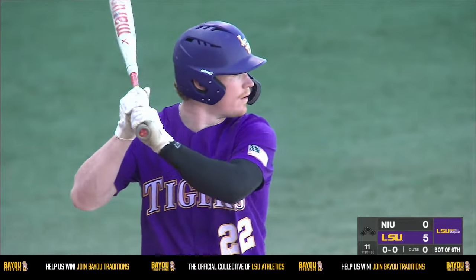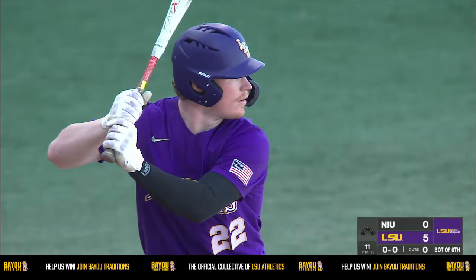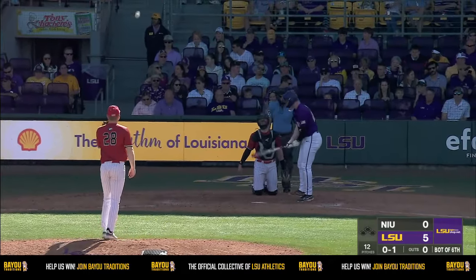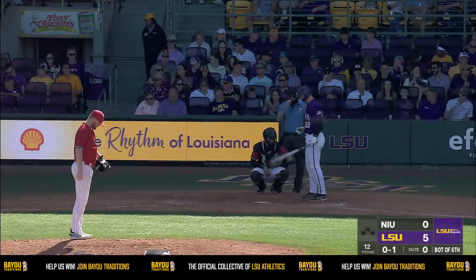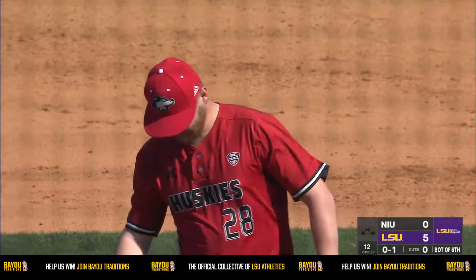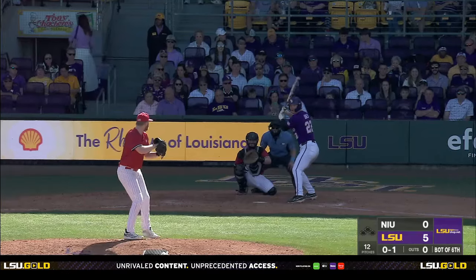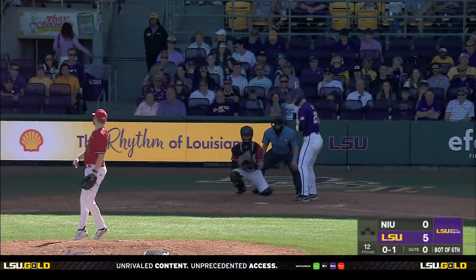5 runs on 2 hits, no runs, 2 hits. That's the difference in the game. LSU up 5-0 over Northern Illinois. Jared Jones to lead it off for LSU. First pitch is strike. Jacob Drager, the relief pitcher for the Huskies, came in there in the bottom of the 5th inning. Here's the 0-1 to Jones.